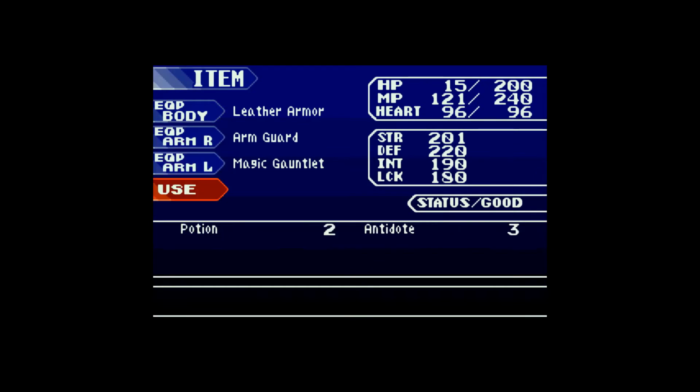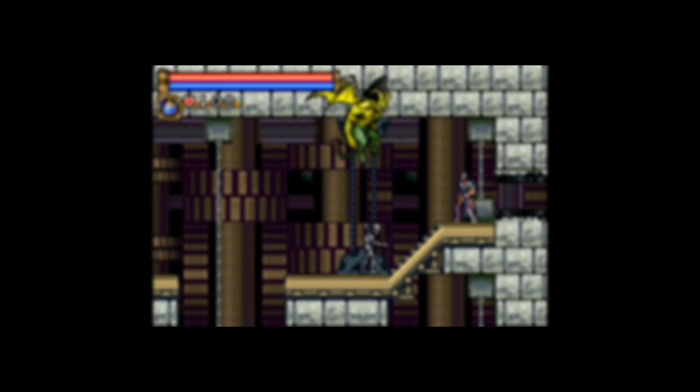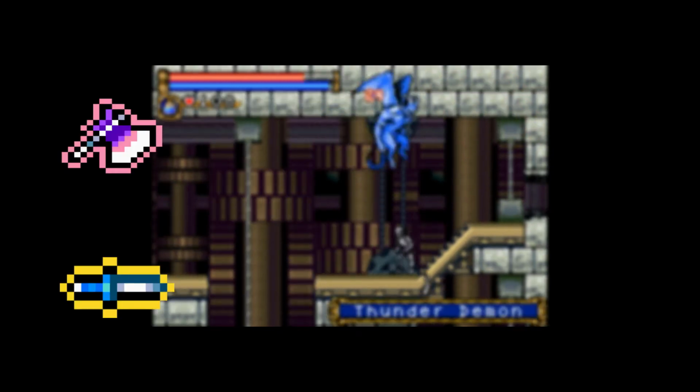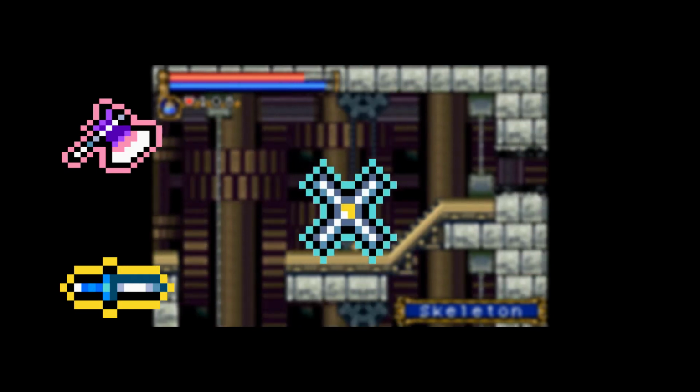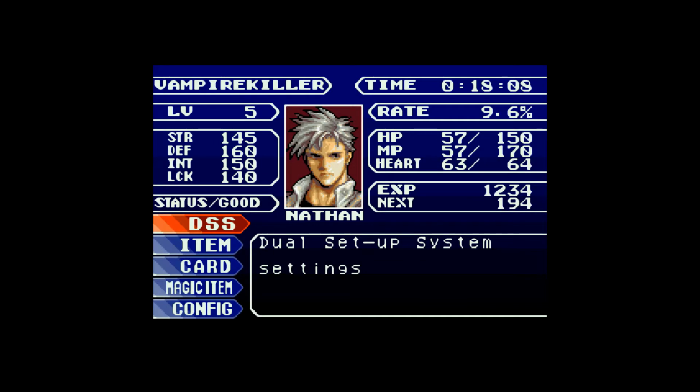Also, returning from Castlevania Symphony of the Night is the appearance of single-use items. These are either healing items or status effect recovery items, and can be found dropped off of enemies throughout the game. Sub-weapons, a series mainstay, also make a return here, where you have access to the knife, the axe, the cross or boomerang, the stopwatch, and holy water. The completely unique element introduced for Circle of the Moon is the DDS, or Dual Deck System.